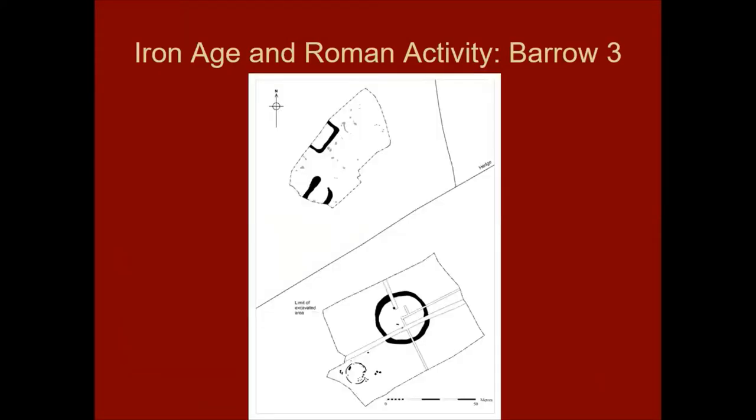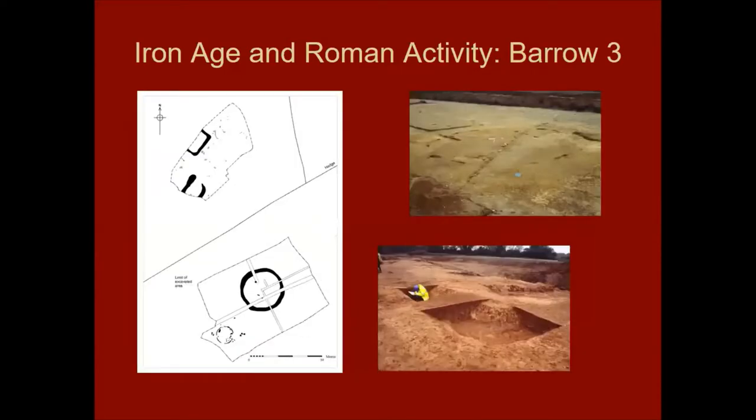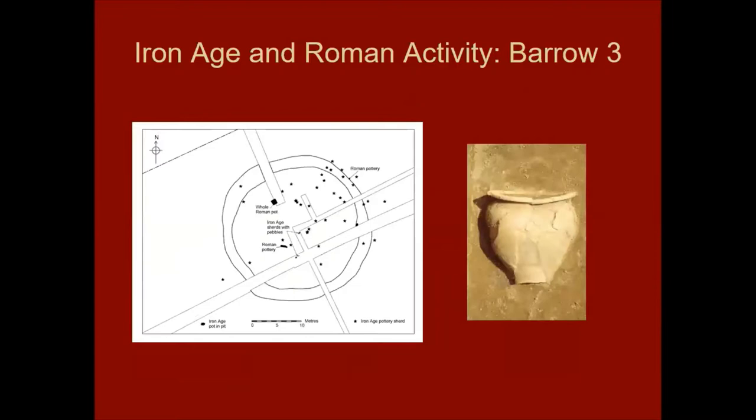But even more so, Iron Age and Roman activity developed, and a little settlement grew up close to the barrow with enclosures to the north. Nice little roundhouse just to the edge. And clearly there was some association being made here with the barrow. By this time, I'm sure people's memories of what Barrow 3 was originally for probably wasn't a factor, but maybe there were some superstitions about what it may have been, because clearly there was a focus of attention on the barrow, and that was marked by a whole series of pottery deposits, some complete, some broken, all throughout the Iron Age and the Roman period. This is the best example.